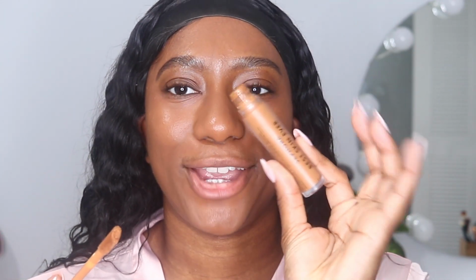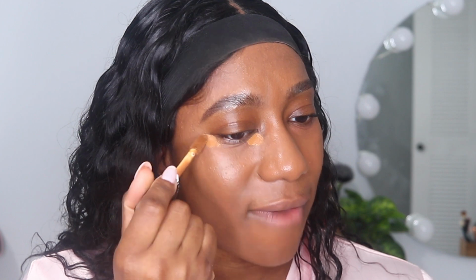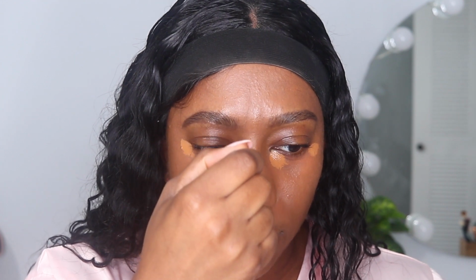But anyways, I'm used to using the Sephora Best Skin Ever concealer in 44Y, and I'm just gonna take this, and I just use this concealer for the purpose of highlighting certain parts of my face, like my under eye, and then I go down the bridge of my nose.